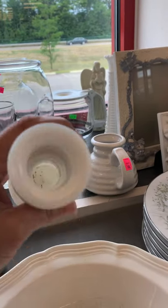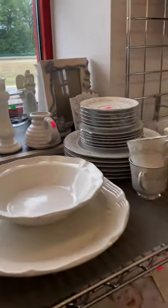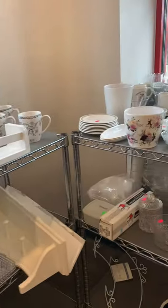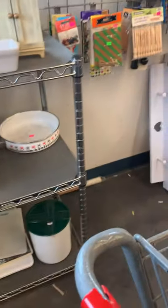It was nice, but I didn't know if it was a vase or a candle holder because it looked like a candle holder, but it was a wide opening. So I just thought, and there's only one. So if it was a candle holder, I don't want just one. Over here, same thing. Nothing stood out to me.